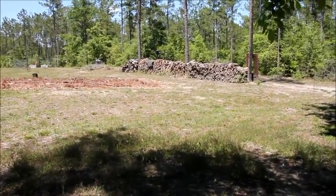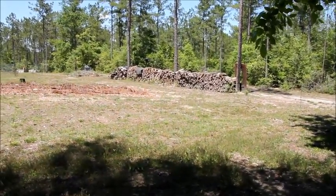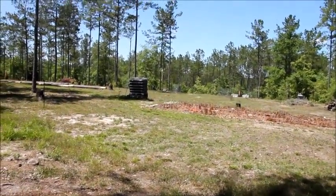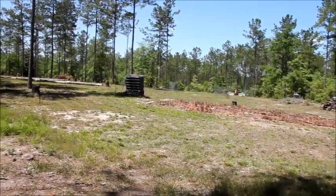Alright, those were the first set of pine trees that we cut down when we first started cutting trees. Just beyond that tote right there, down where you saw that pile of stumps.